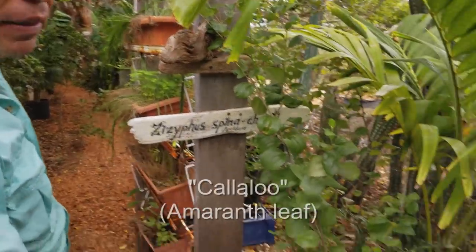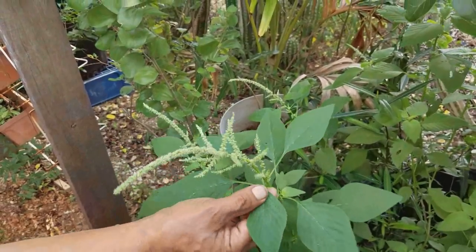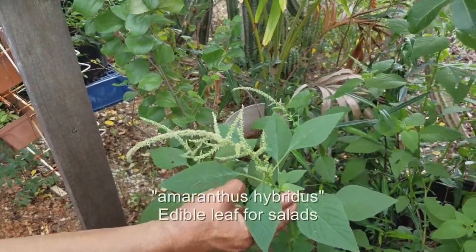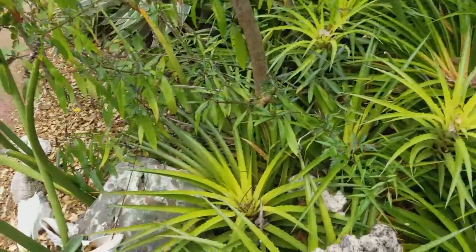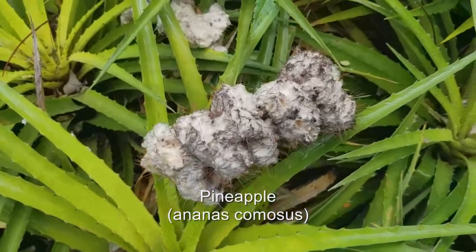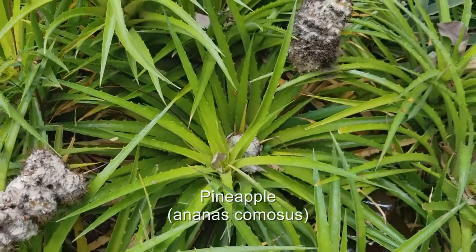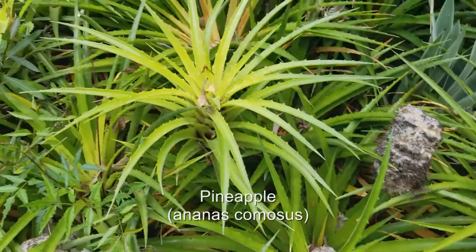This plant, for example, is callaloo. It's edible. It is really for salad. Okay. This is the natural lettuce too. It's very important, this flower. Okay. These red flowers, I have more samples here. This is in the family of pineapple, the red flowers.